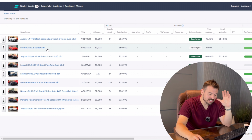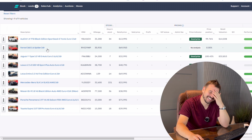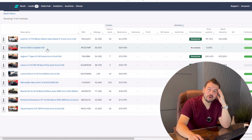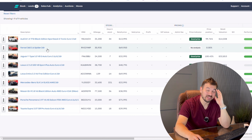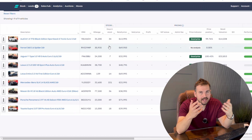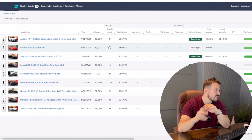The Ferrari is a story for a different day. It basically involves Rob getting a little bit cocky and arrogant and thinking we've had 3 really good months here, let's start selling Ferraris. Basically, one came up. Right time, right place. Big mistake. Anyway, we've had it in stock for 10 months now. I've reduced the price. I think it's going to sell. The analytics are showing me it's going to sell, which is all well and good until the car actually goes.